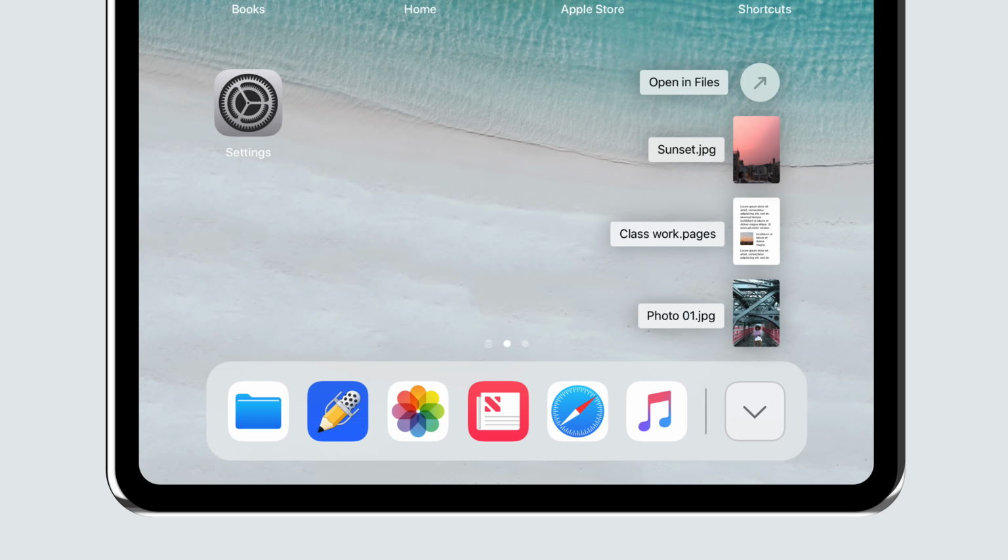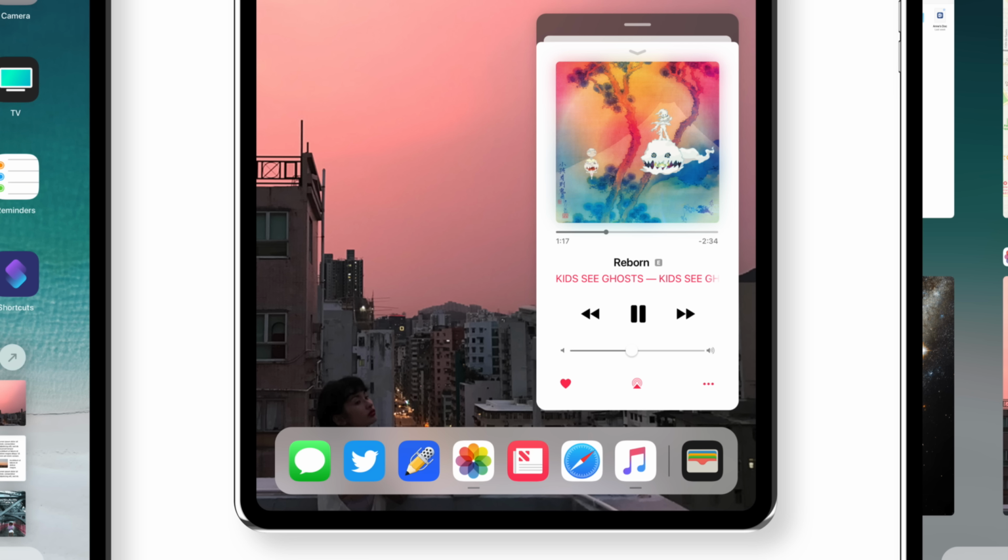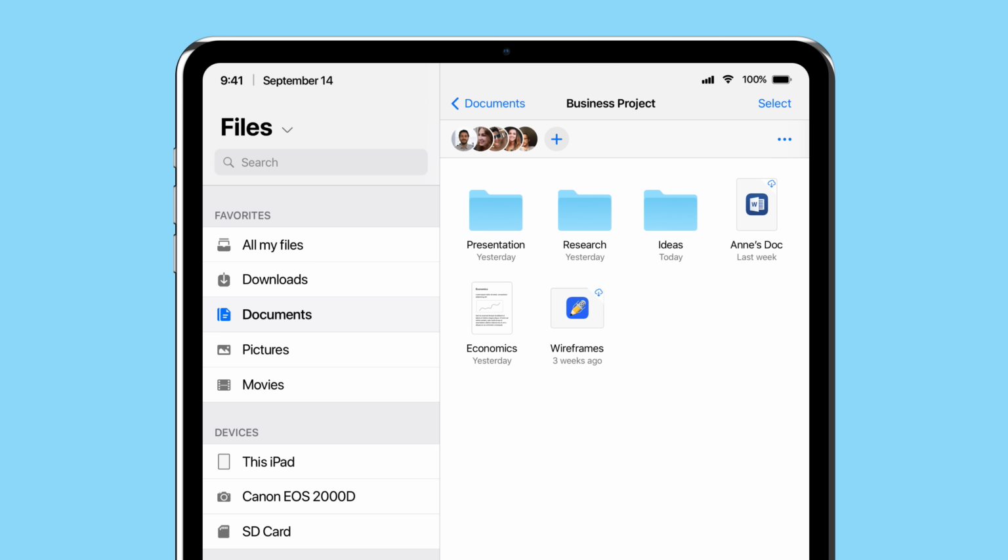I mean, every detail, from the music playing in the multitasking concept portion of this, is Reborn from Kids See Ghosts, maybe one of the greatest albums that I've heard in the past 5 years. Everything is so great. It's so well thought out. And the last thing I want to look at really quickly is just the updated version of the Files app.